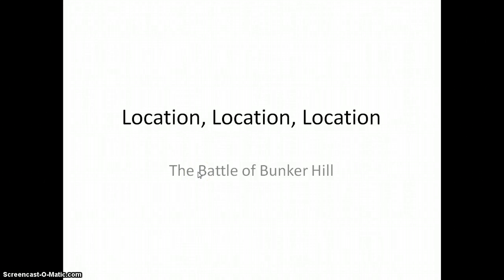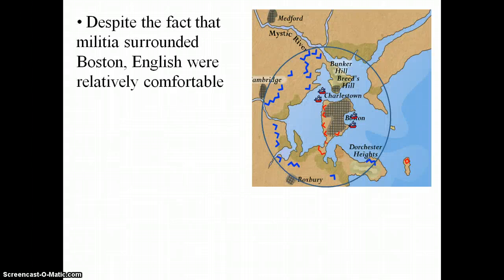Location, location, location. The Battle of Bunker Hill. By June 1775, 15,000 colonial militiamen encircled Boston. They had no cannon with which to bombard the city, nor did they have a navy, which meant that the English living in the city could get all the supplies that they needed through the harbor.